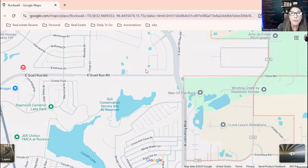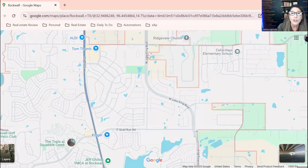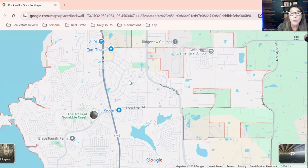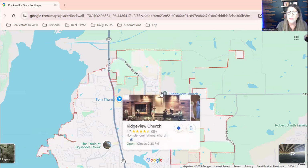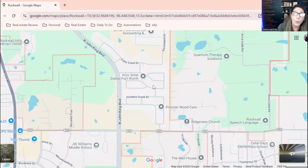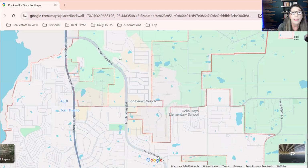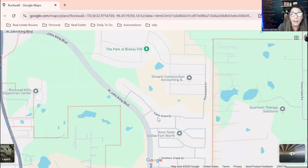Now, most of your new construction, not all of it, but most of your new construction is going to be up in this northern area. Because obviously you can see all the green spaces, and this is where the developers are building out. Now, one of the popular areas that people really do like is right in here.